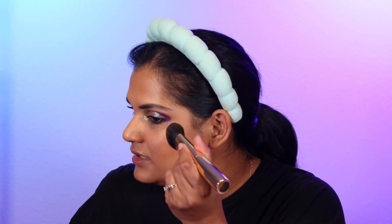So I'm going to grab this Tarte brush that I have, and we're probably just going to squeeze some out on the back of my hand. And let's see here. Okay, you guys ready?